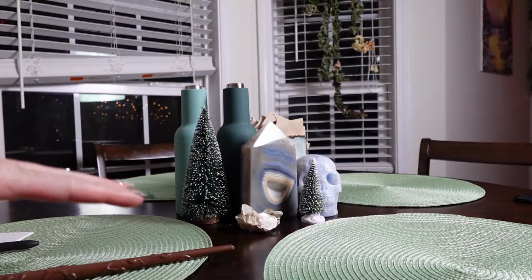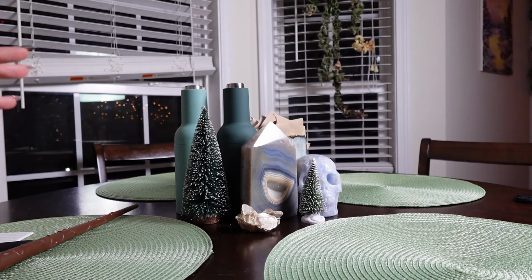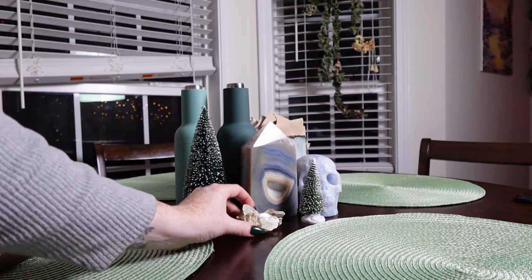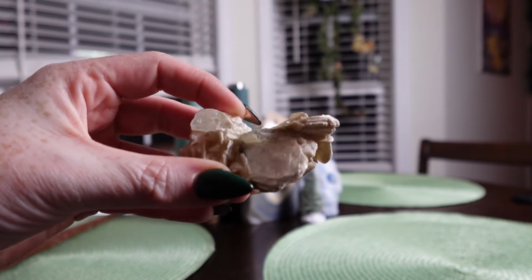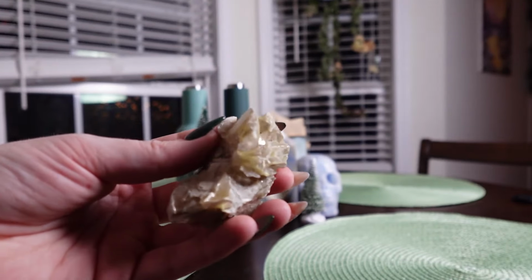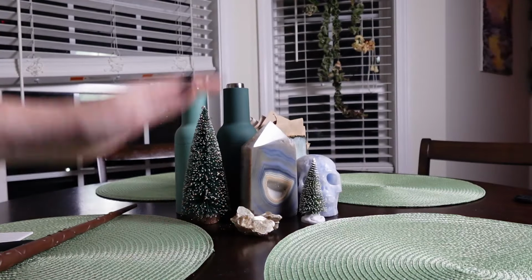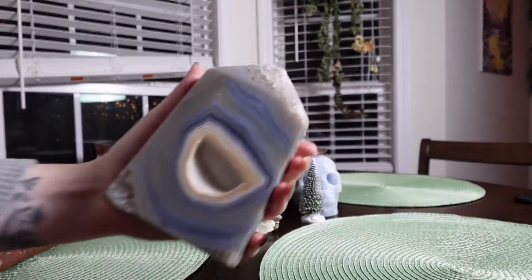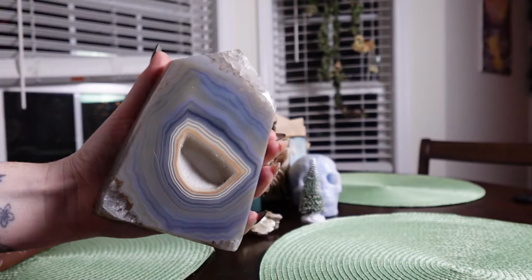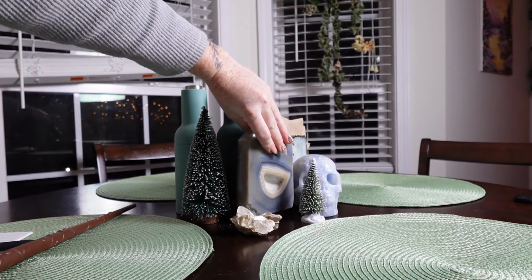Next, we come to my kitchen table, and obviously this can't be super crazy and packed with stuff because I need to eat here and use the space, but I still wanted to pull in crystals and make it look festive. So I used this beautiful golden muscovite little raw piece. I just think it's so beautiful, and it goes really nicely with the blues that I chose over here. I chose this agate tower to bring in some height, and I like how the blue looks with the green that I've got going on here.